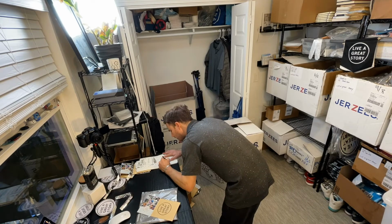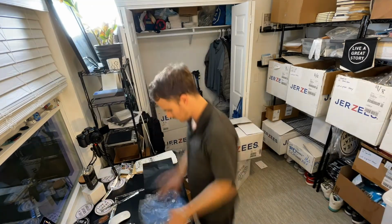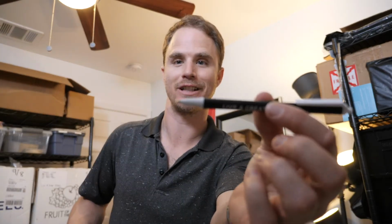On my packing sheets, it actually shows up with the coupon. So if someone is a new customer, I can see that they used that welcome coupon, and I'll go ahead and write them a note that's like, hey, welcome to the Live a Great Story movement, and I sign it with my name and founder. Hopefully that adds a little bit of inspiration to people, getting kind of a handwritten note from the founder, and of course using the Live a Great Story pins.